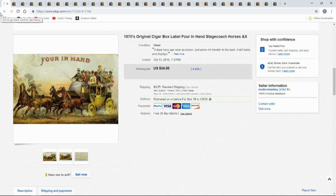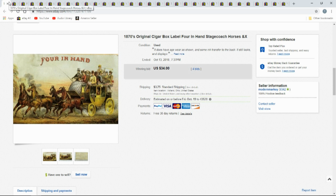So here's another one, $34. It had some bids on it. Again, I've talked about this in the price guide. This one went in the same section. This one I listed in Collectibles, Tobacciana, cigars, and then labels. I'm not sure if I pronounced Tobacciana right or not, but anyway, you can get the gist of it. Easy enough to find.